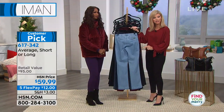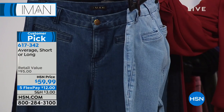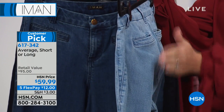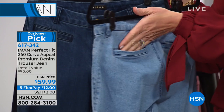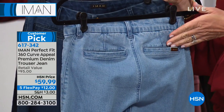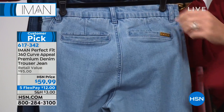Look at the way she cut this. You can kind of see, so you never get that flat kind of bottom. See the way that this is cut out a little bit here, so it gives you a nice rounder shape. You can see the way the pockets here in the back are positioned. And I believe these are faux pockets? Yeah, these are faux pockets, so you don't have any additional bulk there.